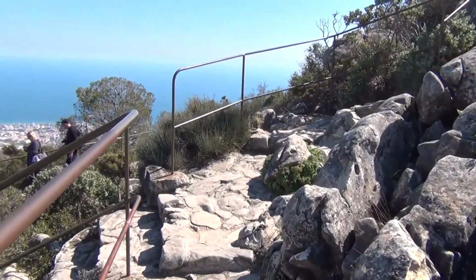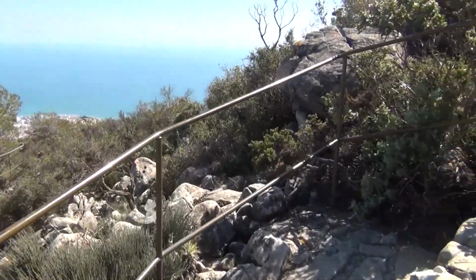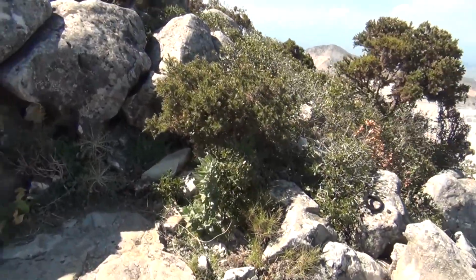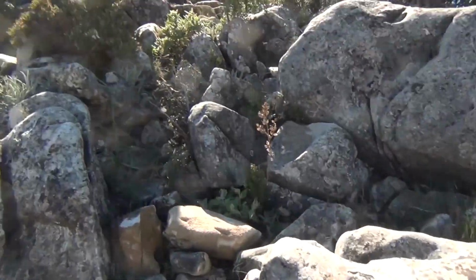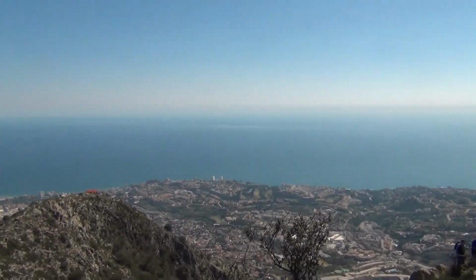Now it's time to head up to the highest point. We finally made it to the top.